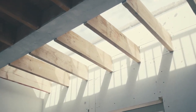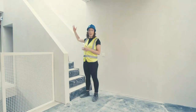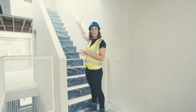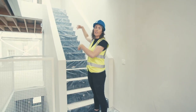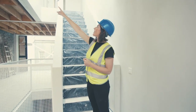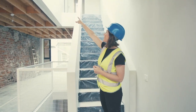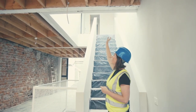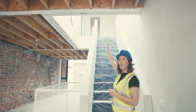So we're at the junction here between the existing building and the new part of the build, which are these stairs which lead us up to the roof level, which has the roof garden and some space inside as well. You can actually see the lines of the existing steel beams, and then we've put in a new beam running across, which actually holds up the roof light above.